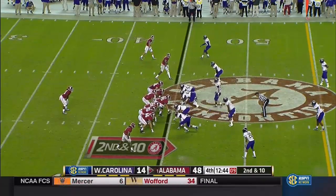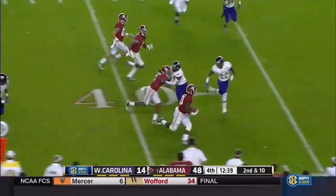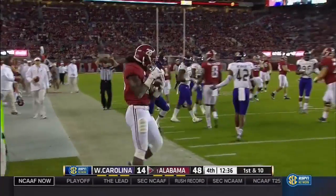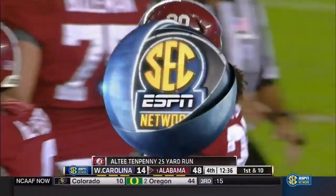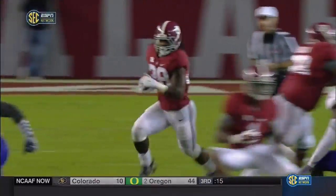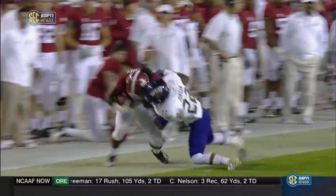With 2 wides on the left and 1 on the right. Here's a 2nd and 10 from the 45. The give, Tenpenny. He'll come near side. He cuts inside a tackler. He's to the 40, down the near sideline to the 30-yard line. Great run by Alti Tenpenny. A super block by Dominic Jackson with help from Black. And that's going to be a rush of 23 yards, the longest carry of the year for Tenpenny, who had a 13-yard rumble against Southern Miss early in the season.